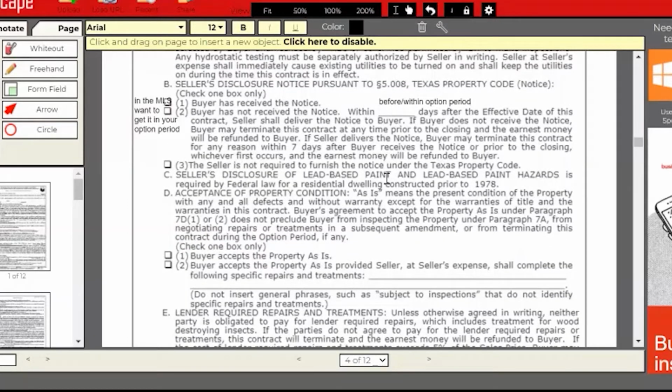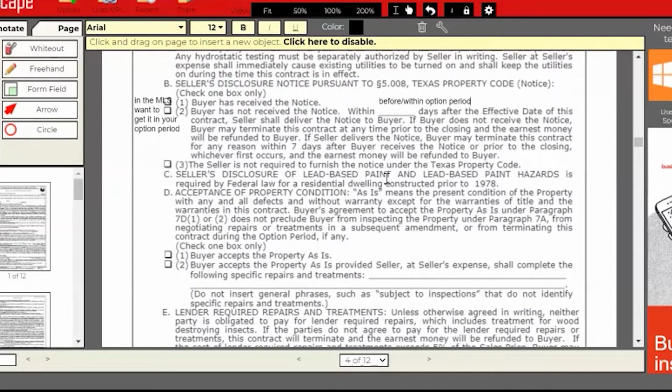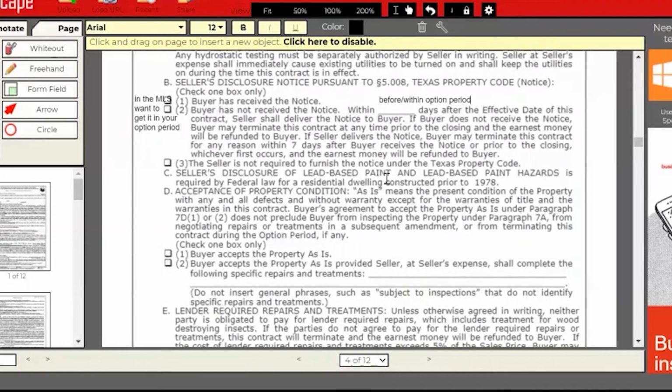So let's say you put a longer date, maybe you got this closer to the end of your option period. Your option period ended, but you found something else in the disclosure. It said something like they had a previous termite treatment that scared you, or foundation work that was done, or something that y'all didn't know before. It is another out in the contract for your buyer.